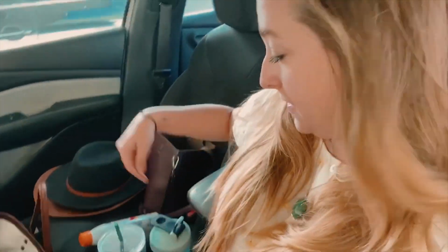I will be taking a trip today down to southern Arizona to check out some of those old western towns. I've got lots of water with me, I've got some sunscreen, my hat, a tripod to take some pictures, and a few outfit changes, and I'm excited. I've never been down to this part of Arizona before, so come along with me and let's go for a little ride.